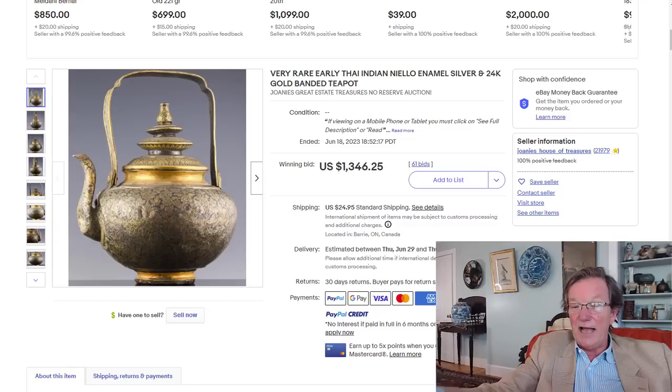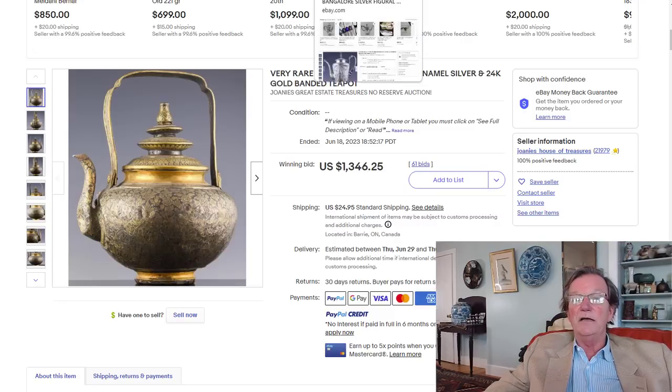One of the first things that happened was you saw newly minted, well-to-do Chinese families saying, you know what, we should bring home some art that was taken out of the country over the years. And that's what they did. And I think you're going to see a similar sort of thing happening with Indian art. This sold for $1,346. And it wasn't that long ago that this pot would have struggled to reach 100. So it really shows that things are coming along.